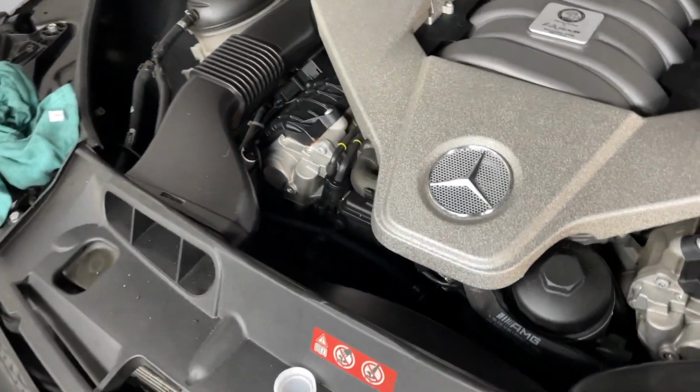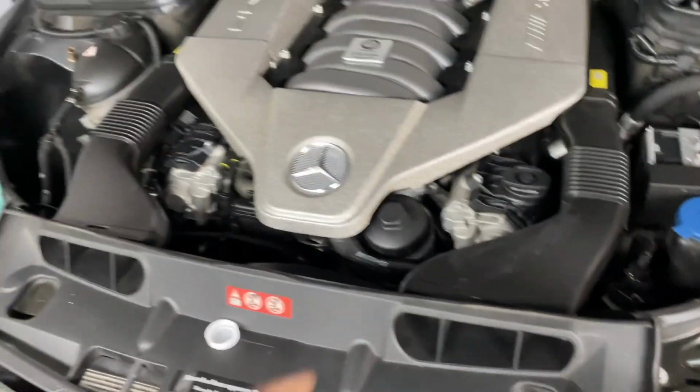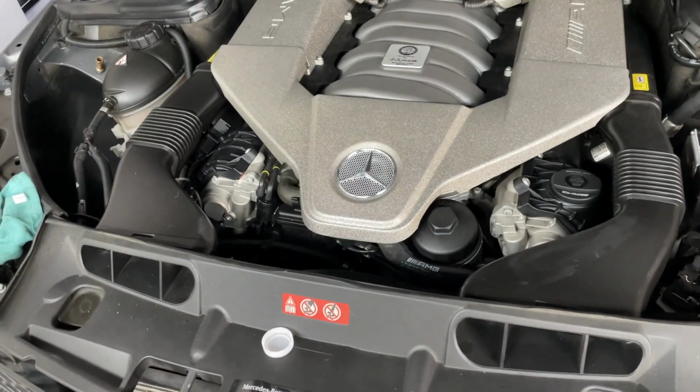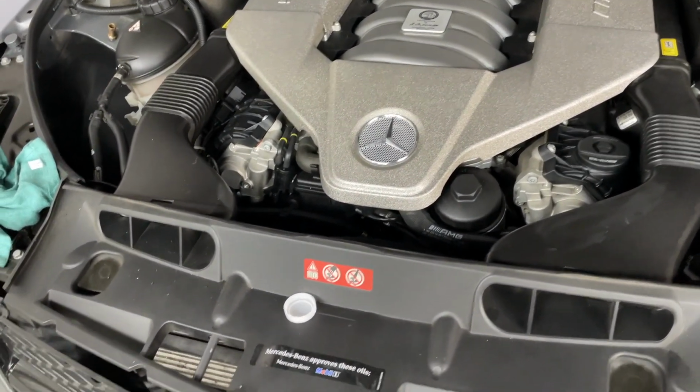Then the other day I was changing out my buddy's on his car with the same amount of miles as mine, and his was all cracked up. So I'm like, all right, I should change mine for sure before this trip. And we're gonna do it real quick, not too bad at all.